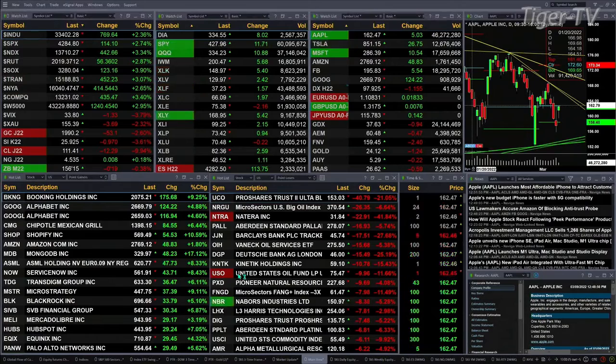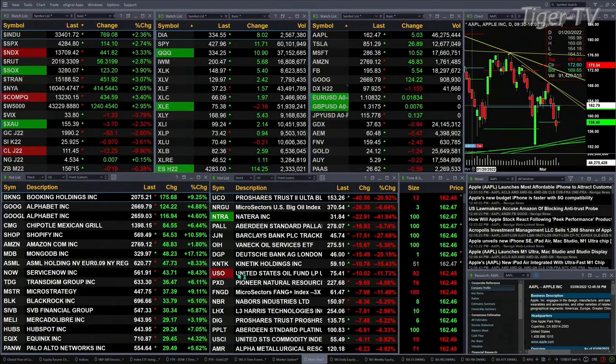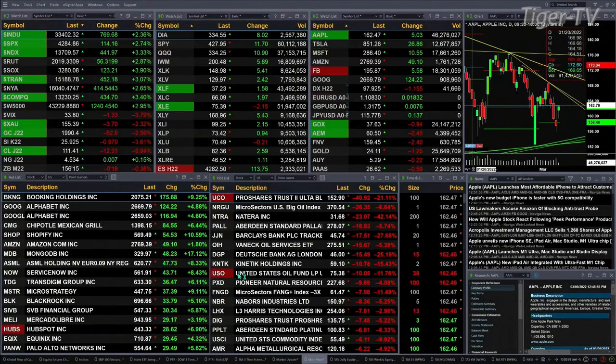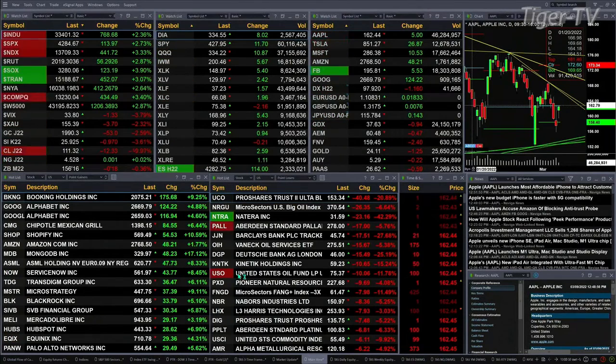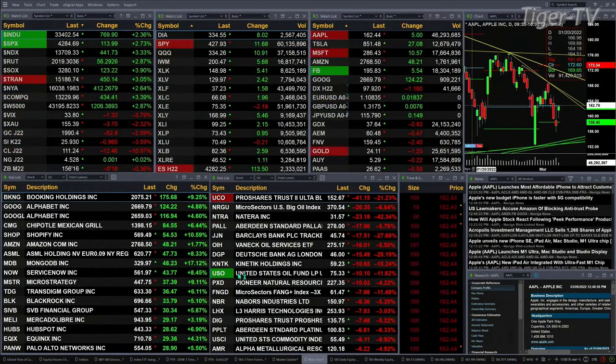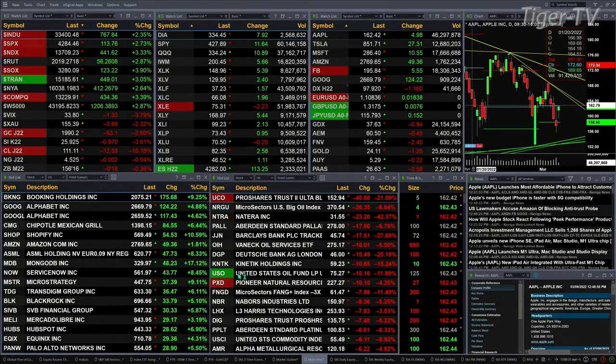This is your 1 p.m. update. Currently, we have all the U.S. indices trading to the upside. You've got the Dow up 772 points, 2.4%. The S&P's up 114, 2.7% as well. NASDAQ 100, 3.3%, 441 points, nearly 3% for the Russell. That's 57 points. The semis up 123, nearly 4% there. Tranny's up 450. That's just a little over 3%.